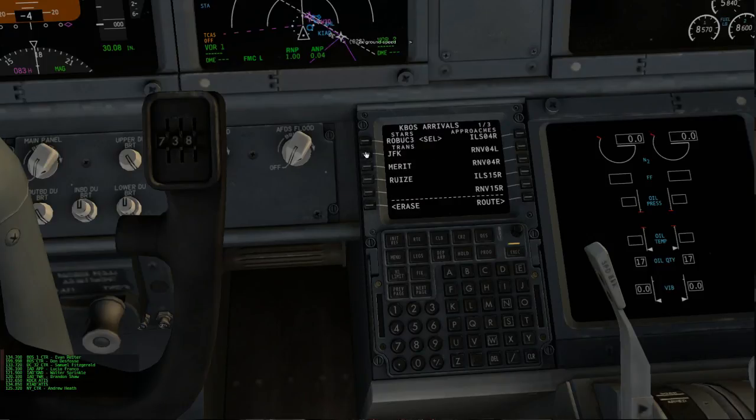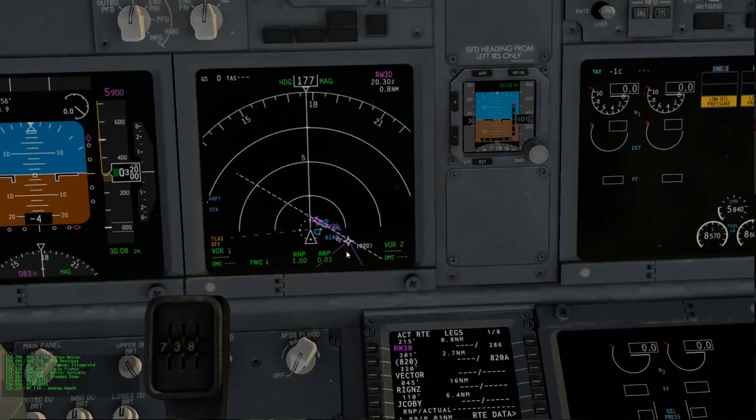Okay, that is Jacoby 3 departure, Agger transition, and 3,000 feet. Departure is 126.1 and squawk 5645.